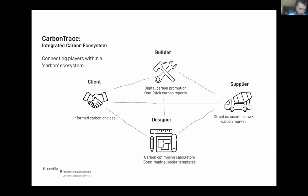Accessing a wider market means you need to have spec-ready templates so you can pick a supplier or a process and have them easily dropped into the contract. So then that allows suppliers who might have a low carbon product to tap into the designer and the client market directly, where they've got this quantified low carbon outcome, rather than trying to compete on price with a builder who would otherwise just pick the lowest price.